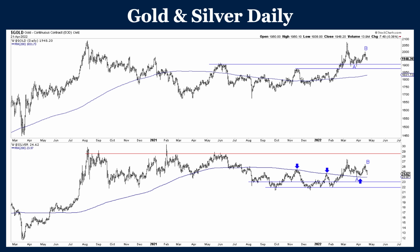I mean, you can see here the huge decline. Initially, that was an A decline, and then you have the B move up. Corrections in bull moves often have 3 legs. So that's where you get the A, B, C from. So the question is, the next leg lower, is that going to be a C leg? Where will the C leg bottom?